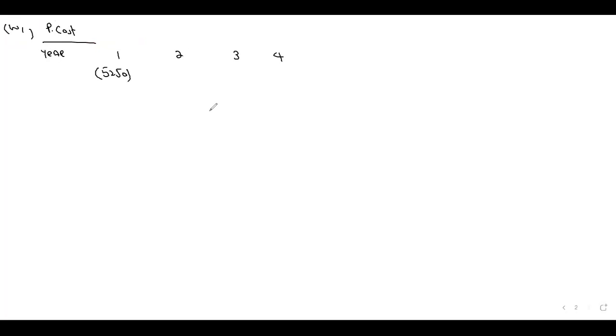Okay. How will you compute the year 2 figure? What was the year 2 production cost that has been given to you? And the examiner mentioned that these are the pre-inflationary costs. So what was that? 6,200. Multiply by what was the rate of inflation? 6%. So 1.06 raised to power 1. So what is this figure coming? 6,572.